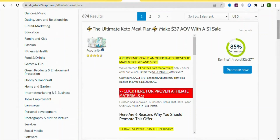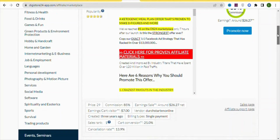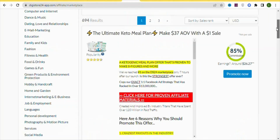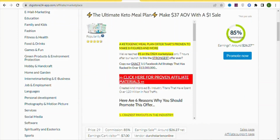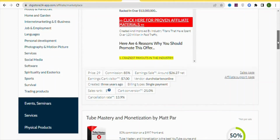So we are going to be promoting this product right here, Ultimate Keto Meal Plan. This is a high converting product that you can promote on Digistore24. As you can see, currently it is ranking number 1 in terms of sales on Digistore24. You can see right here, if you promote this product and get a sale, you are going to be earning 85% commission. In terms of money, you're going to be earning $26.27, as you can see right here. So now we are going to begin promoting this product.